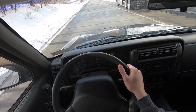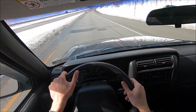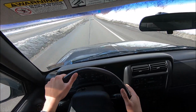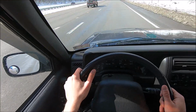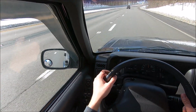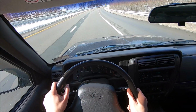All right guys, so we are getting back on the highway, and this time we're actually going to be going down the hill. So we'll see how it handles. Hopefully we're going to be able to keep up with the flow of traffic and go 70 miles an hour, since we're going downhill. So we won't have to worry about that acceleration issue or anything like that. All right, right now we're going 55 and we're almost to 60.